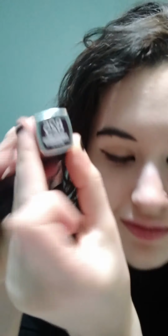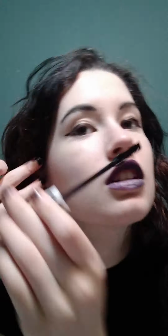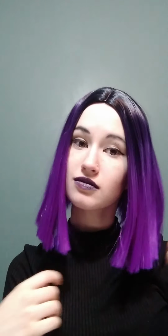Using color 825 Blackest Berry Revlon lipstick, I covered the whole upper lip. And then I also used the color Smoked Silver again on the bottom lip. I then used black mascara on my eyelashes. My nails are also painted. And then I added on the same wig as before. I look like a comic book character, which is the point.